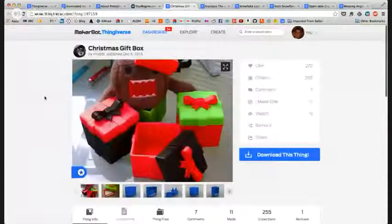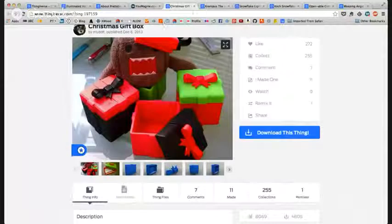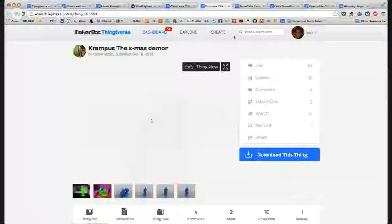Next over here, oh, Christmas gift box. These are cool. Yeah, I just saw that and I thought that those were adorable. Nice, kind of multicolor print. And you can print them separately, so you don't need a dual extrusion machine. You can print the bow in one color and then stick it on the box and have it snap in. Yep, yep. Oh, that's really cool. And the Krampus. Yep, gotta have a Krampus for Christmas. Of course you do.